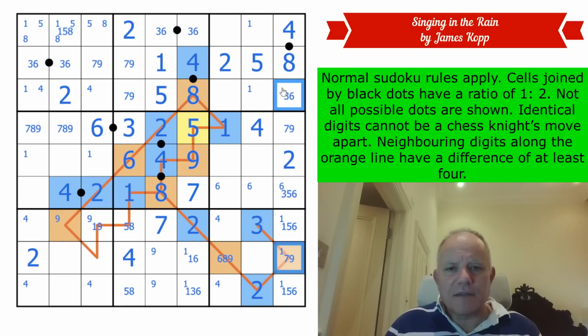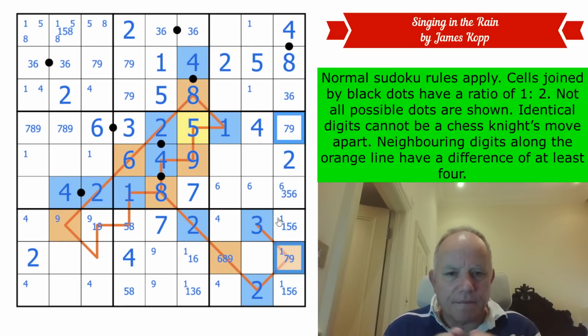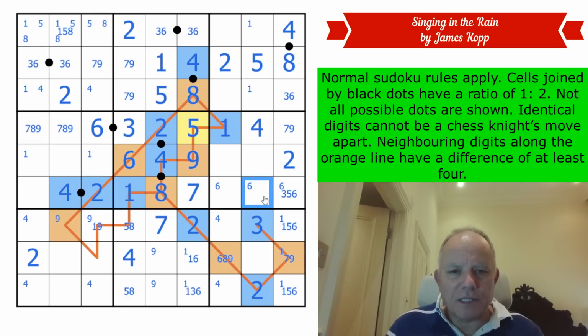So is that 7-9 pair no use at all? That's so irritating. Ah, look, it is useful. What can this be if it can't be either 7 or 9? Can't be 5, 4, 3, 2 in the column or 1, 8 in the row. This puzzle is an absolute beast of an exercise in spotting weird naked singles. And you'd think we'd had enough practice, but no, it's difficult.